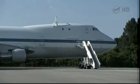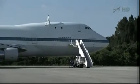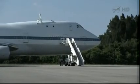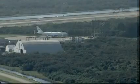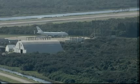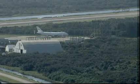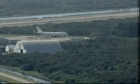In order to ensure that Endeavour arrives at Los Angeles International Airport on the prescribed day of September 20th, we'll begin the ferry flight on Monday, and then there will be a weather contingency day spent in Houston on Tuesday, September 18th.